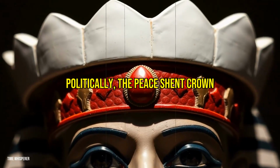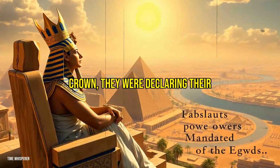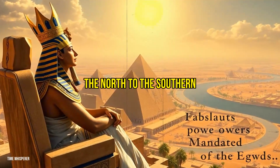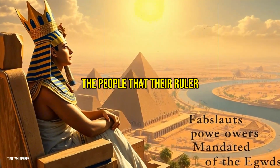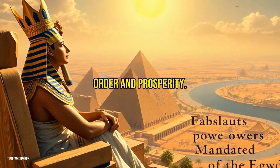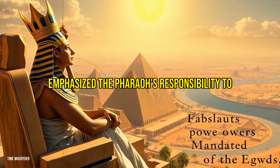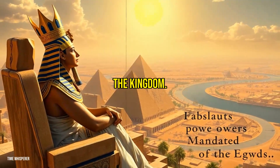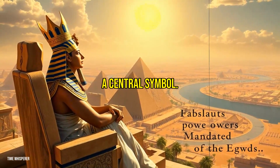Politically, the Pshent crown was a statement of absolute power. When a pharaoh wore this crown, they were declaring their authority over all of Egypt, from the Nile Delta in the north to the southern reaches of Nubia. It was a reminder to the people that their ruler was not just a king but a divine figure, chosen by the gods to maintain order and prosperity. The crown's dual nature also emphasized the pharaoh's responsibility to uphold Maat, the cosmic balance that ensured the stability of the kingdom.